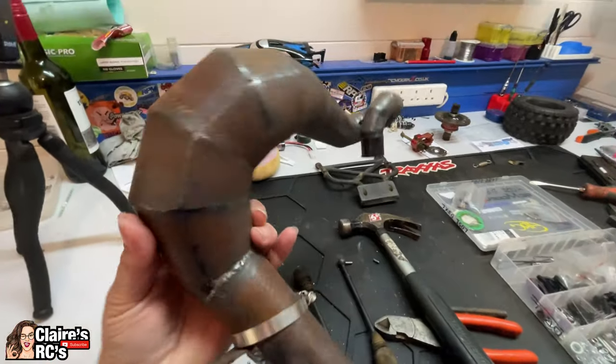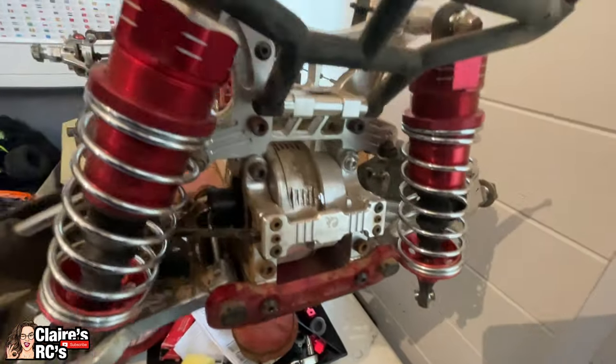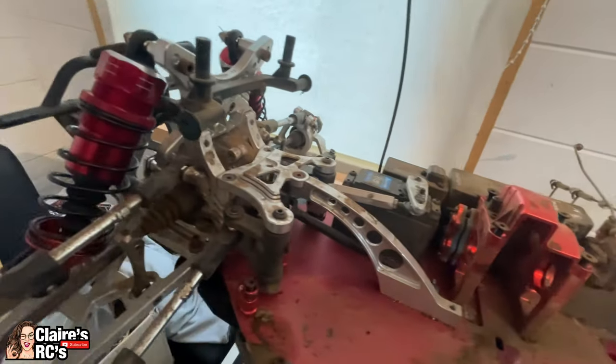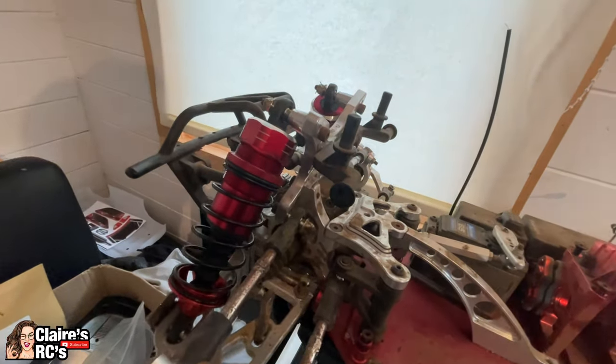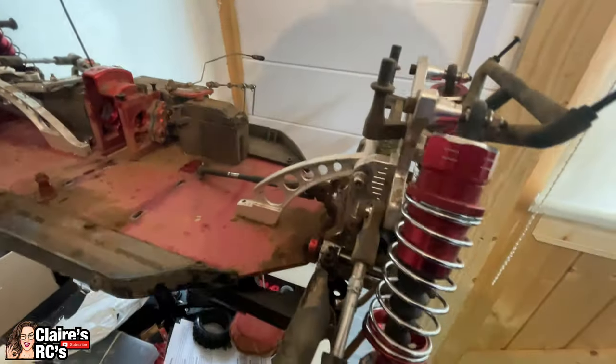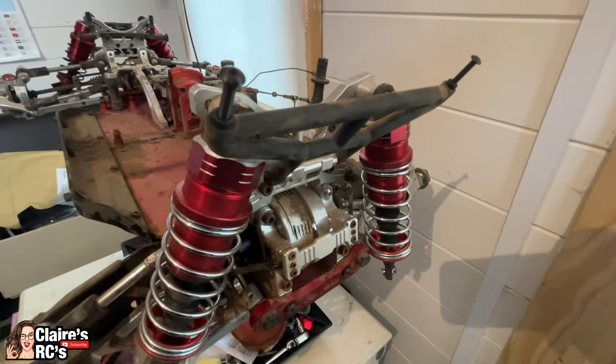Has anybody got any ideas as to what this one is? Because we don't know what it is. But yes, a lot of heartache, a lot of hard work, a lot of hours, quite a lot of swearing. I think 3 hours at one point on a live stream, he spent just fixing the pull start. So patience of a saint, well done to my husband.